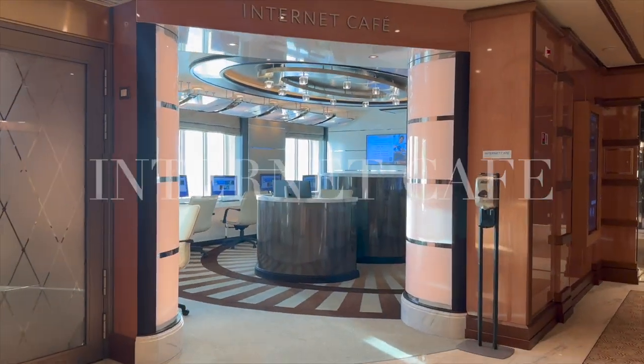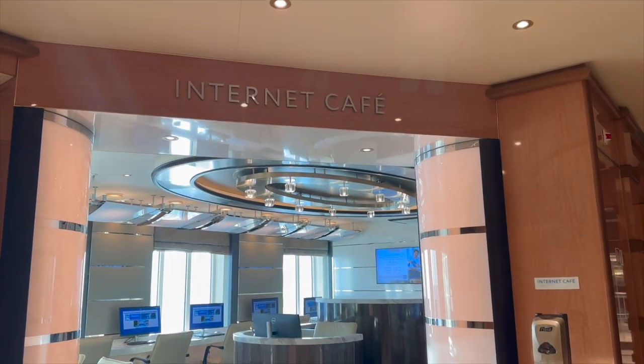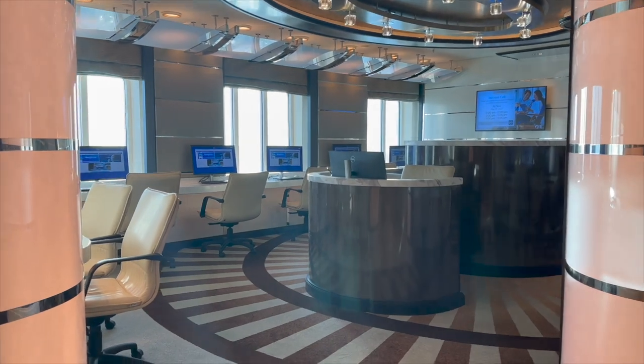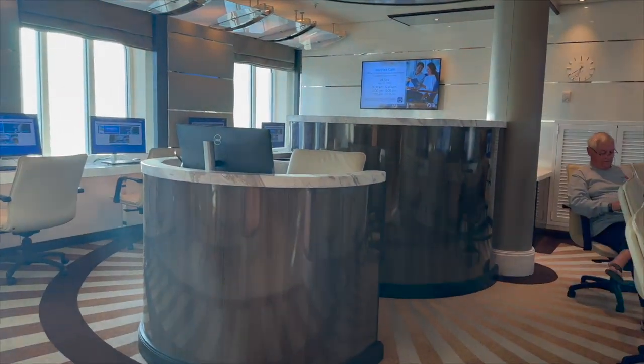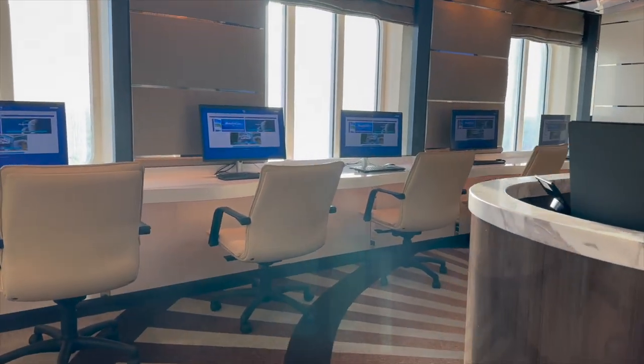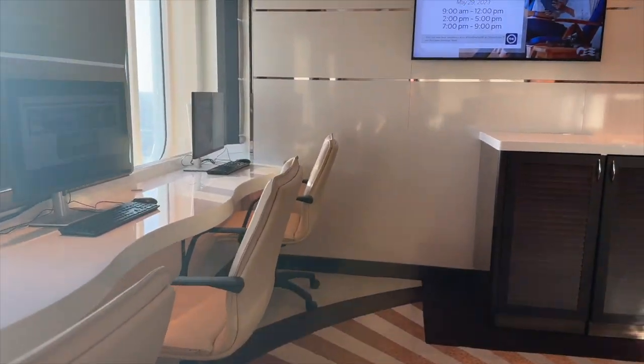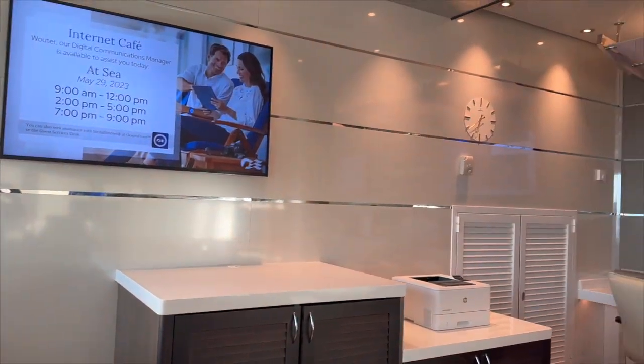This is the Internet Cafe, where you can use any of the computers. You can check your email account, browse the internet for your news, stock trading, or sports. If you don't have a laptop or you don't want to use your own cell phone, the Internet Cafe is there for you. And you can buy your internet plan here as well.